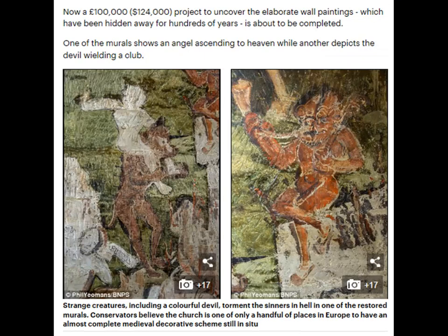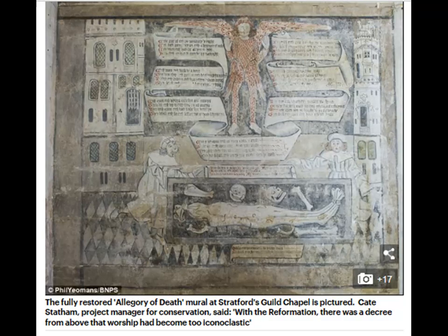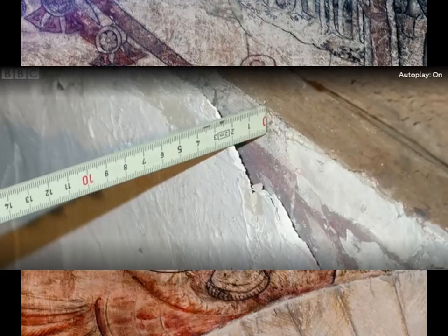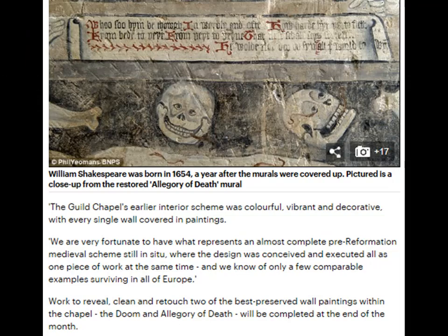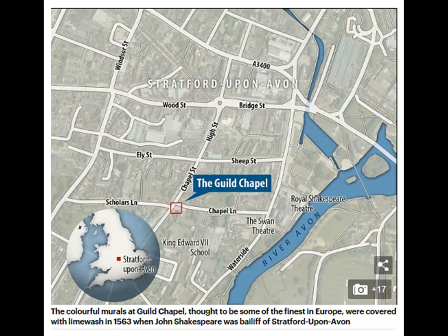Until the Victorians came along and hacked it all out. Henry VIII you shouldn't blame. It was the Victorians who you should blame. George and the Dragon. This is George and the Dragon with a lance through the dragon's head. And there it goes. This example is from Pickering Church in Yorkshire. The lance goes through the head. And again, this has survived.